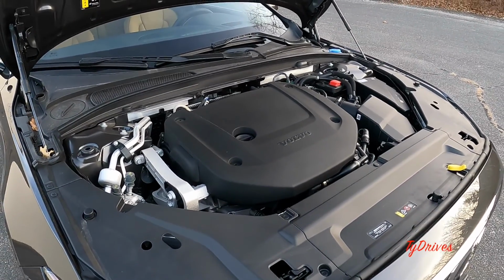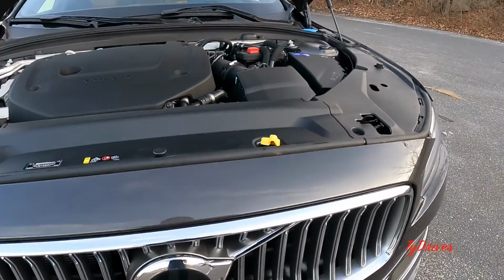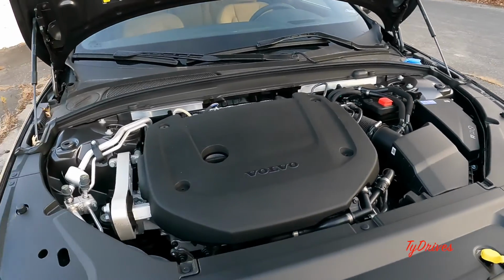And we also get the 8-speed automatic transmission. And you can see the hood latch is right over here, color-coded in yellow.